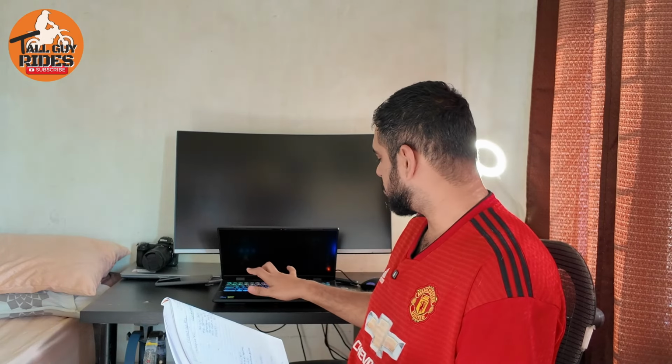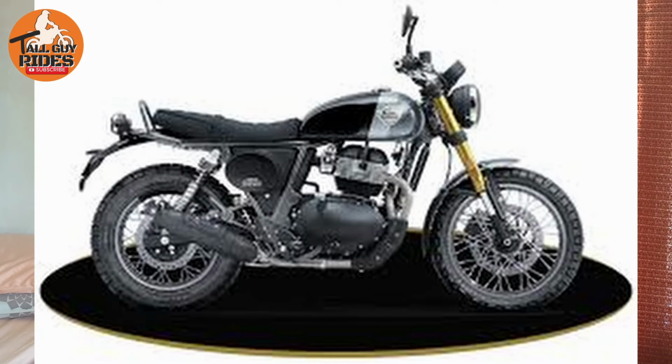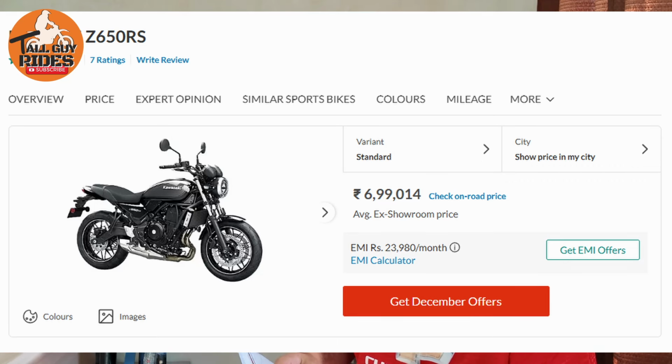You also have the Aprilia RS457. So if you are not very decided about the format of the bike you want to buy, you can even get a super sports like the Aprilia RS, which is a wonderful bike. And at the extreme top end, let me just show that. Yeah, on the extreme top end, you also have the Z650, so a retro style twin cylinder from Kawasaki, though the price point for that bike is about just shy of 7 lakh rupees.